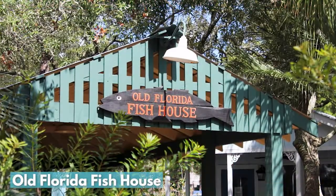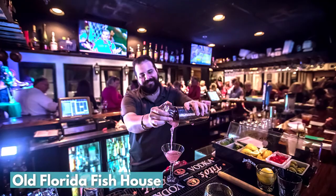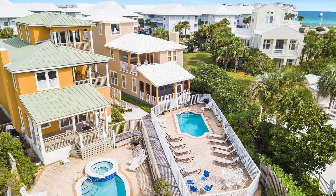And then for nightlife, if you wanted to go to the Old Florida Fish House, it's got live music, great happy hours, great food, and sushi. And that is a place that people stay late into the night. So Old Florida Fish House is a great place to go when you're in Seagrove or Old Seagrove. The vacation homes range from old school beach houses to beautiful contemporary, fantastic homes. So there are all kinds of accommodations in Old Seagrove.